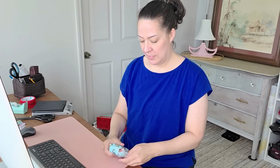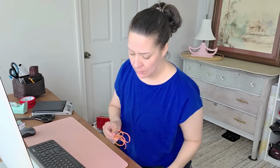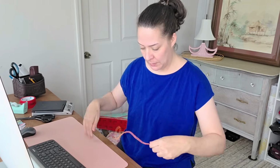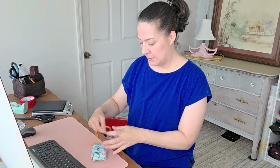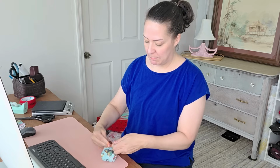Okay, we're just going to tie a little bit of twine. Well, I don't like how little that is. You're not good for anything, and I'm so sorry. Okay, the orange will easily fit around this and make a nice bow. Now we'll grab some pink.